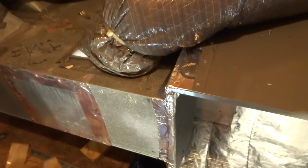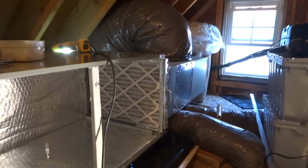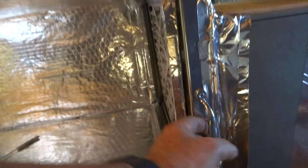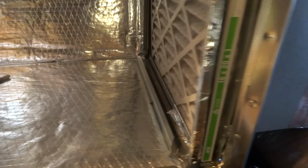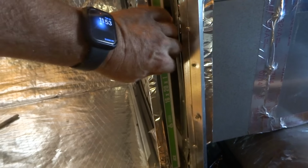Alright, so I got the unit up here, and I got the supply all tied in. I got the return tied in. I put this filter box in here. It was 16. I had to cut it down. I put in a 16 by 20 filter in there. All panned all in with S-lock and whatnot, so it's fine. This thing will slide right out. Slide a new filter right in there.